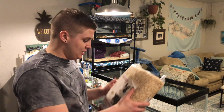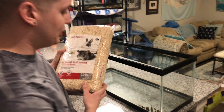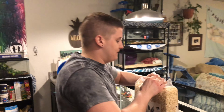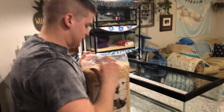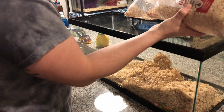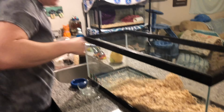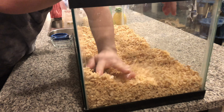All right, guys, today we're gonna be using a natural softwood bedding to put in the tank for our hedgehog. You can use a variety of different beddings for these guys, such as a fleece blanket or pine and other kinds of wood beddings. So you're gonna wanna spread that out in there, make it all even for them. Sometimes in their hide, they like to burrow.